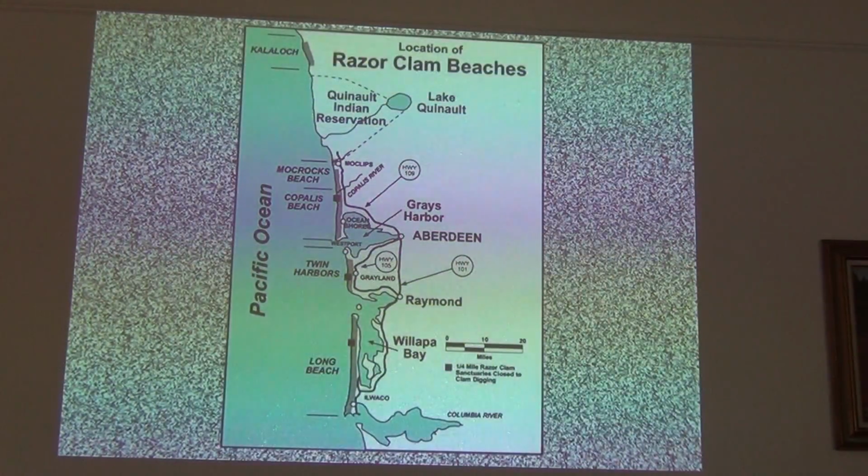So these are the beaches that are mentioned in that policy that we work on. The Clay Lock Beach to the north, that does fall within Olympic National Park. The Mock Rocks Beach, that's north of Aberdeen. The Copalis Beach, that is just south of that. These are all divided by pretty major geographical breaks. The Copalis River divides Copalis and Mock Rocks. Obviously, Clay Lock is way up here, divided by the Quinault Indian Reservation in between.